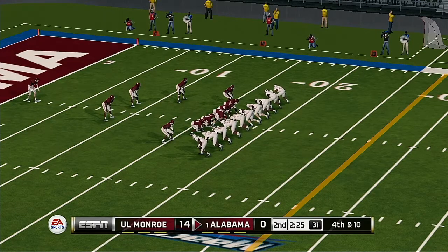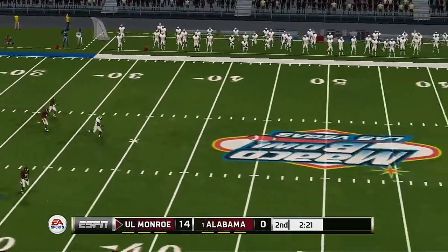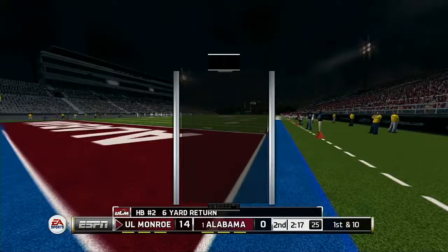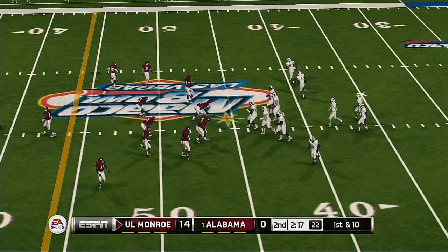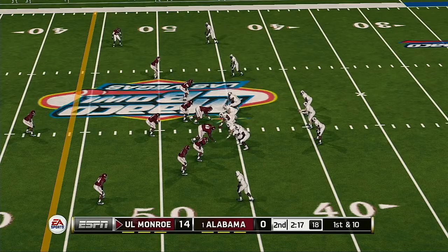It looks like they're going to go after this punt. Oh, excellent punt. He's taken down at the 46. The Warhawks right now are getting the play out of their quarterback that they expected, maybe even better than they expected. And now, as we get near halftime, there's going to have to be some adjustments made on the other side of the ball. Well, the defense has got to be happy we're getting close to halftime so they can go back to the drawing board and try to figure out a way to slow down this quarterback.